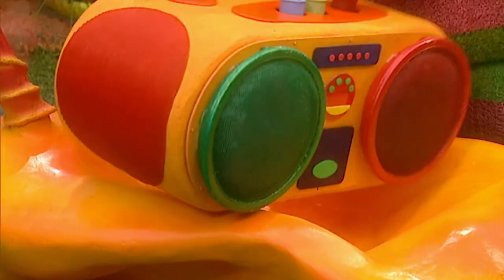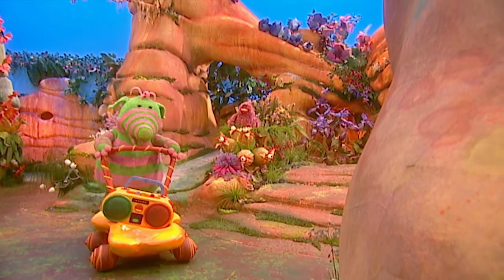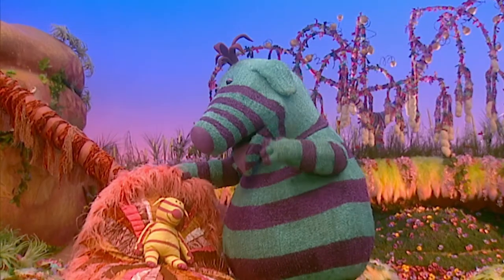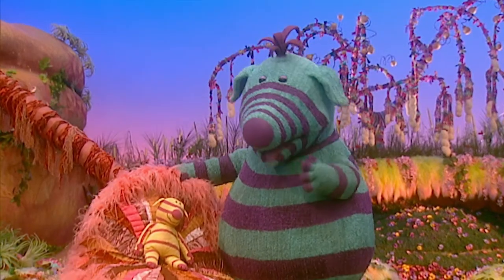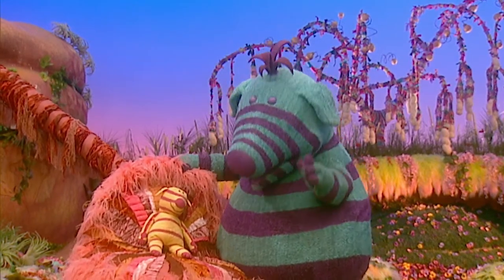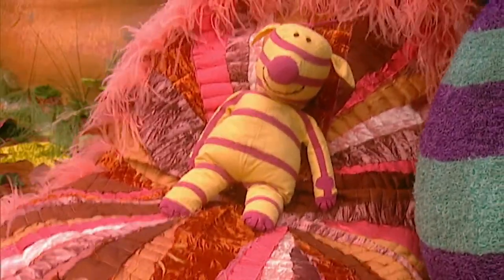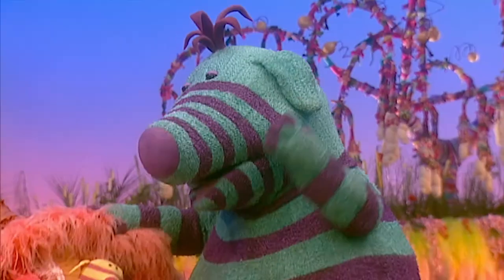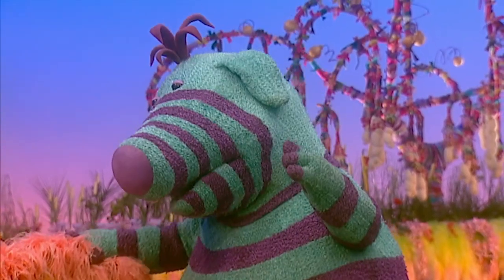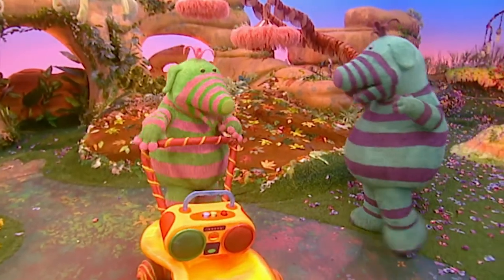Swing! Do you like that, little one? Would you like to go a bit faster? Too fast? Sorry. Oh, what about this? Oh, Florrie! Oh, hello, Pom.